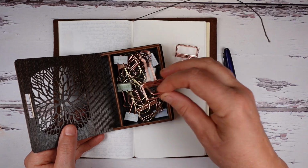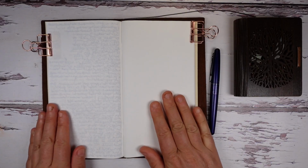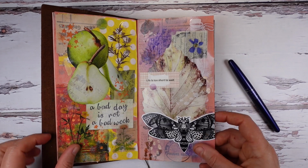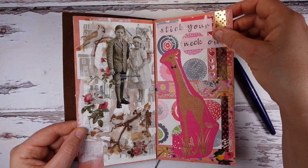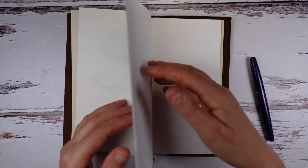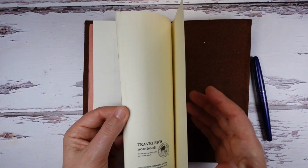The cost must be weighed against the downsides of the journal. For instance, the pages do not lay flat, and the upsides of the journal, which is the versatility of being able to have multiple types of inserts in your journal at the same time.